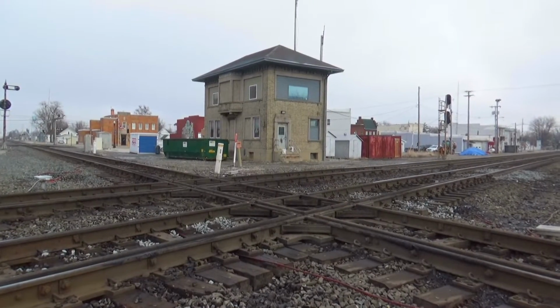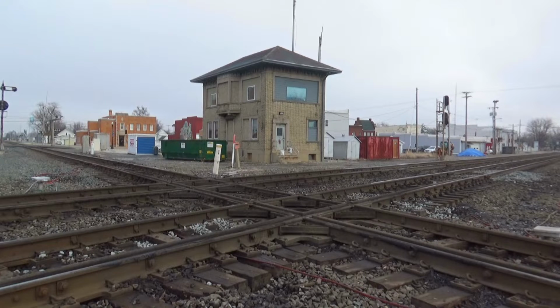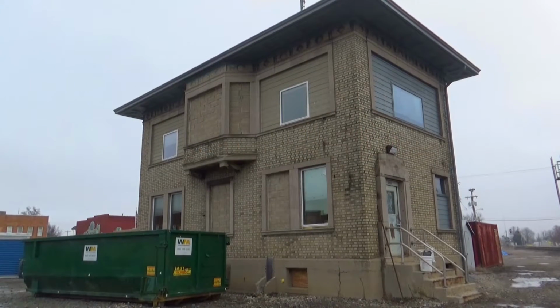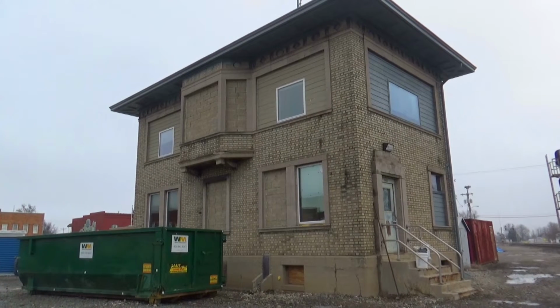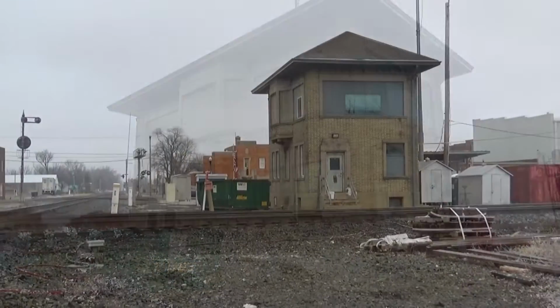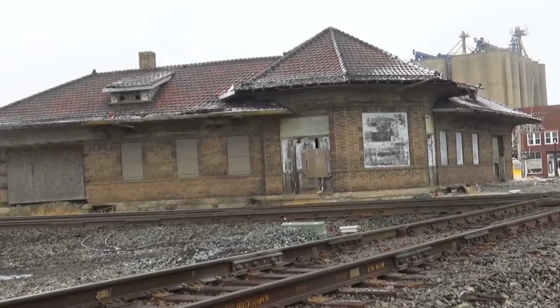Apart from the tracks themselves and the diamond, Deshler has some pretty interesting structures that remind us of a railroad age long past. On the northeast corner of the diamond in this shot, you can see the old B&O signal tower, now owned by CSX. Even though the tower still stands today, it's used as an equipment storage area for the maintenance of way crews. And across the diamond from the signal tower stands a very old B&O depot.